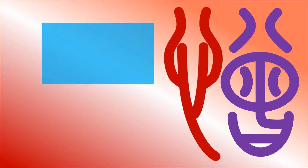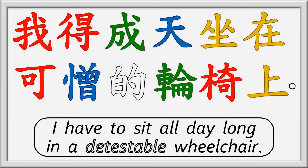The 4th character in this lesson again takes 层 as its phonetic. This character contains the heart radical relating to emotions. And is also pronounced first tone, 增, 增. 我得成天坐在可憎的轮椅上。I have to sit all day long in a detestable wheelchair.